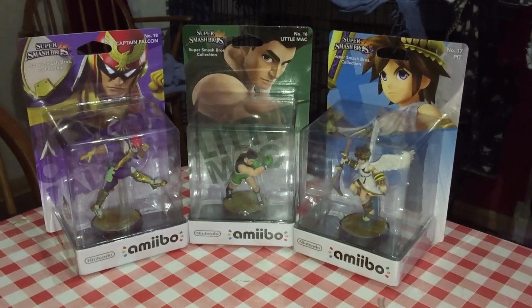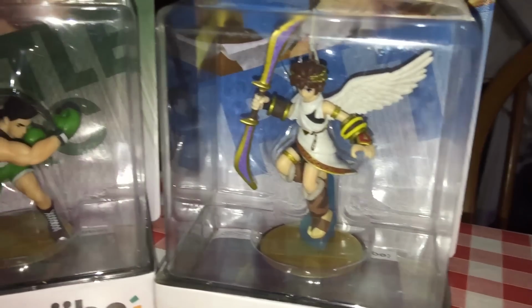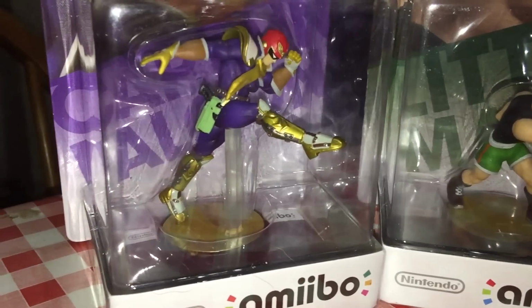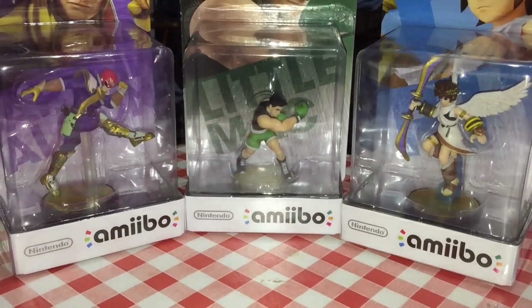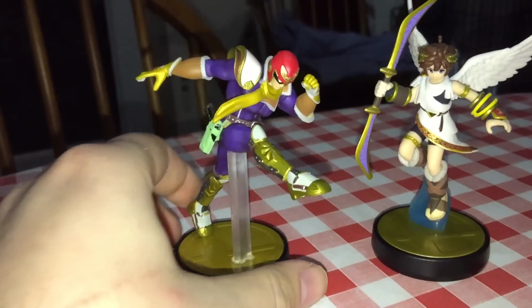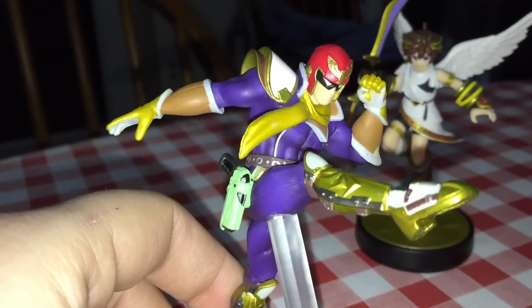So here they are in all of their boxed glory. As you can see, we've got Pit from Kid Icarus, we've got Little Mac from Punch-Out, and Captain Falcon from F-Zero. I think that's the best thing about the Amiibo series, is that it kind of gives you a piece of merchandise for games that don't really seem to be that popular in Nintendo's eyes, so it's quite nice.